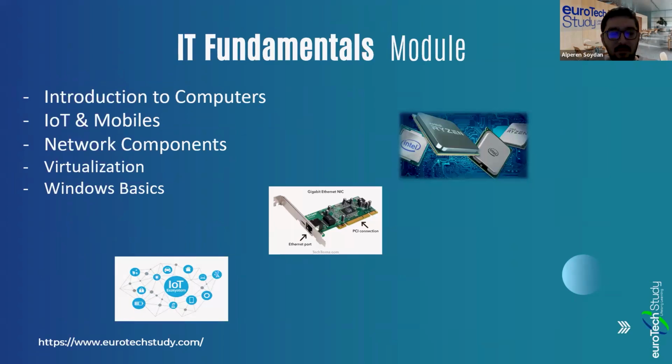So IT fundamentals. Information technology is the main essential field of cybersecurity, and we see the different parts of information technology, like the computers, main technology of the IT, IoT and mobile systems. IoT is the Internet of Things. As you know, nowadays everything is connected to the internet. So also in this module, we are talking about the things connected to the internet and how they work. And also mobiles, like the phones, tablets, and all kinds of devices that we are calling mobile.